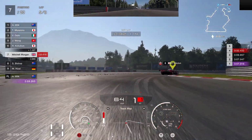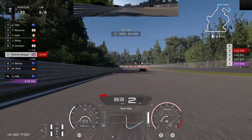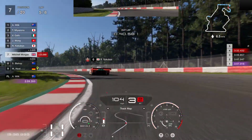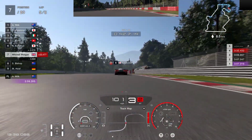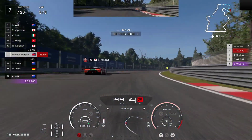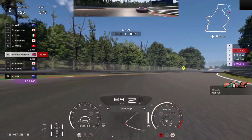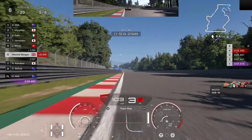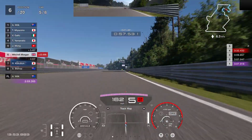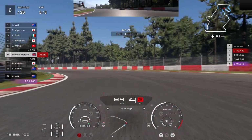I was managing to keep him behind me on the road, even with him on new tyres and me on older tyres, but whether we can close that gap at all, I haven't got a clue. So just coming the inside of that car, that's the Mazda done. Kokubun is done. Now we're chasing after Wong again. So it was Wilk, Gallo and Wong.